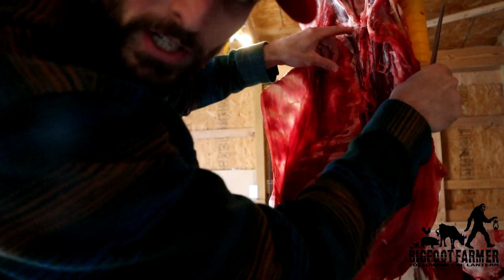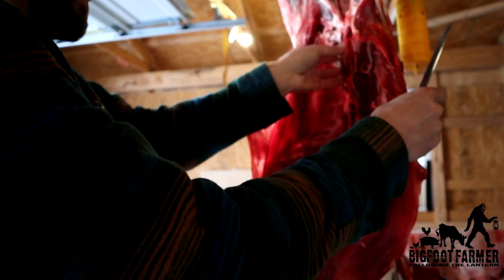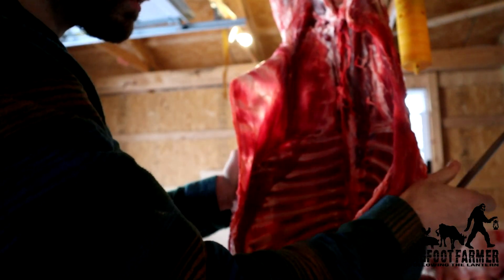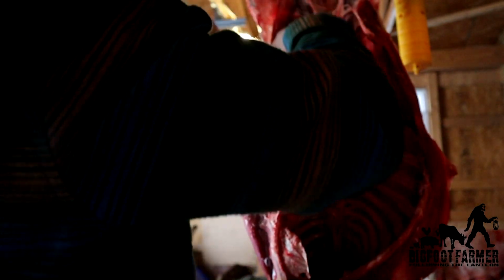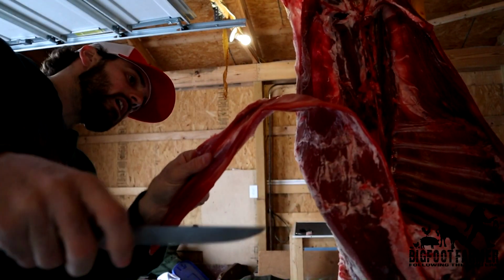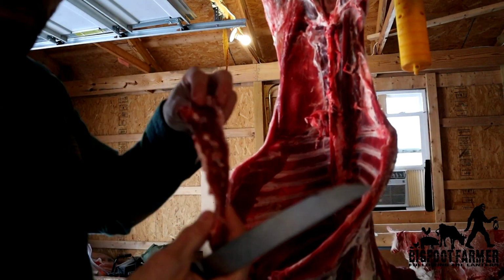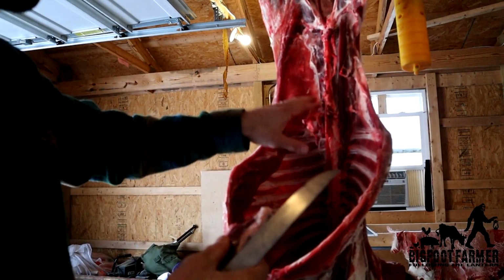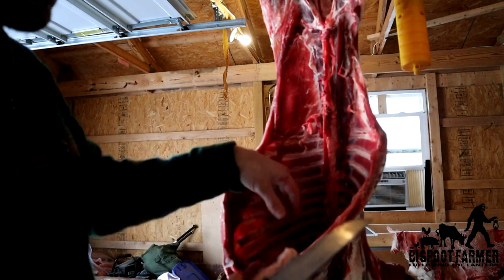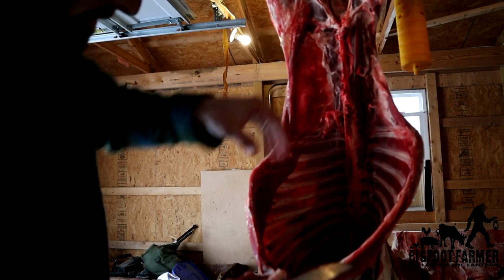Now it is pretty cold. We've had this hanging for a day or two, and it's kind of solid right now, but it does have some movement. So now it's nice. It's small, but this is a good piece of meat. This is your tenderloin, right underneath the rib, not the rib cage, the spine.